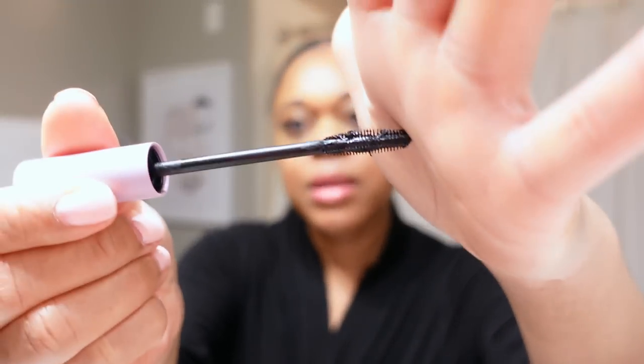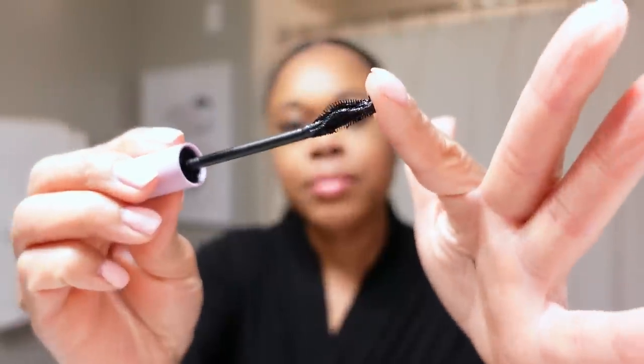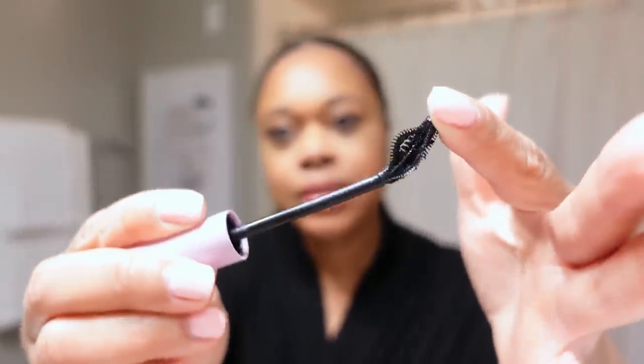The wand, I don't know if you guys can see, but the wand kind of like, now I'm gonna get it everywhere. It kind of like splits. And at first I was like, oh, is my brush broken? But it's made like that. And this is the mascara that I've been wearing on like the everyday basis. So yeah, I like it. So I can go ahead and add my new stuff in here.